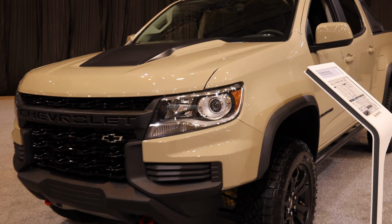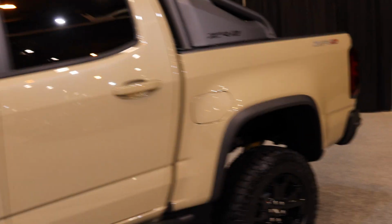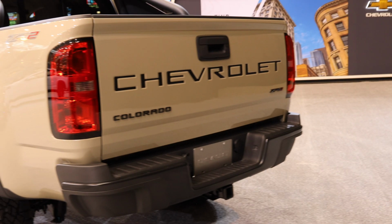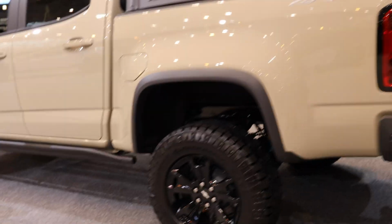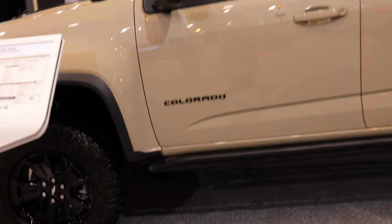All right, so here's the Chevy Colorado. I like this tan. I like the tans. Got some of the accessories here, this roll bar, spare tire mounted up there. Looks like a 35-inch tire. ZR2 package. Colorado is supposedly a really, really good alternative to the Tacoma and the Gladiator. Unfortunately, there's no one here from Chevy to do a walkthrough of these vehicles.